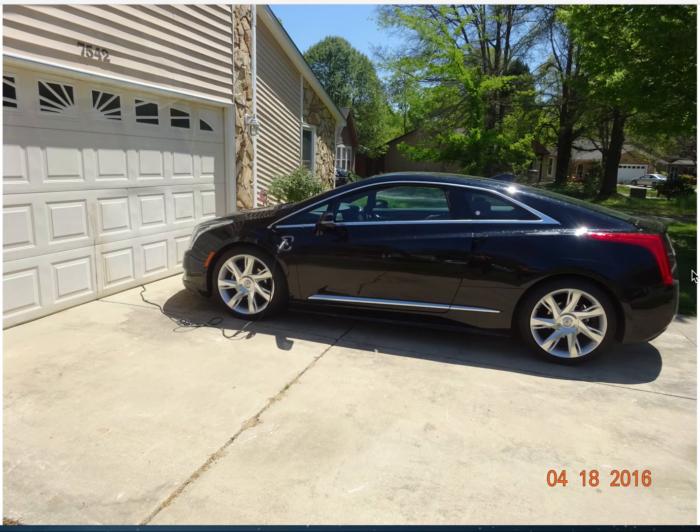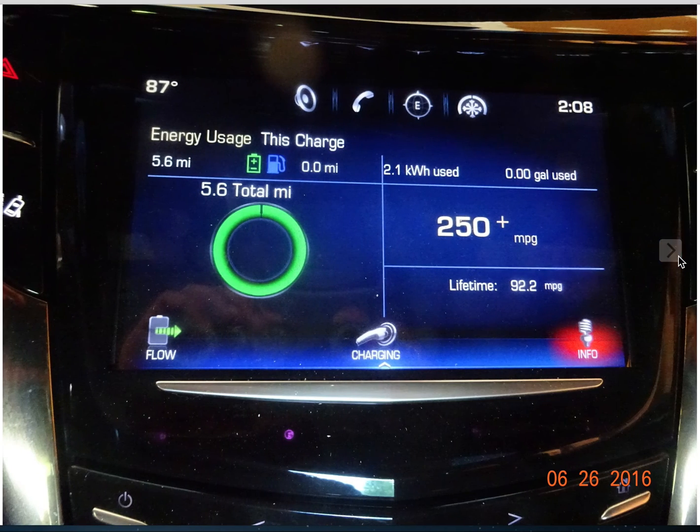Okay, now back to mileage. Here's the latest and greatest on my mileage on my 14 ELR. You can see on the slightly right-hand side of the screen, my lifetime average is now 92.2 miles per gallon. Now, if it's an electric vehicle, why do I measure my efficiency in miles per gallon? Because the car does use gasoline on occasion. Once in a while, it will use some gas.